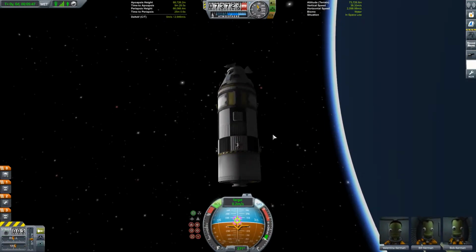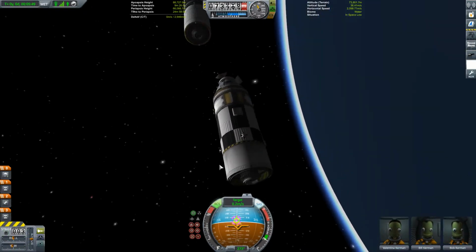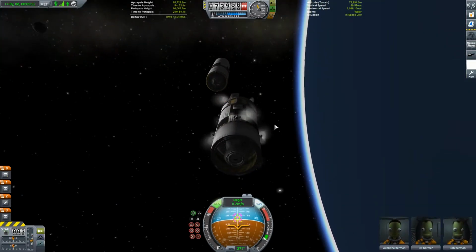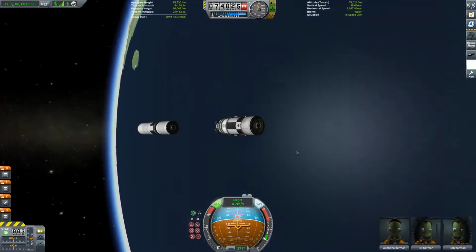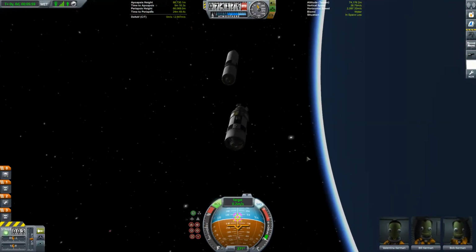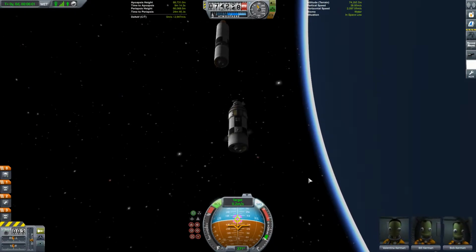Just tilt. What's going on here? I see what's going on. Sorry, my axes are out of sync. I just need to, because that's the top of the module. So right, now we just need to bring it in for docking.